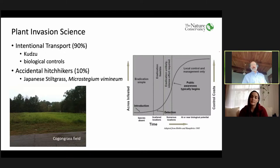But pretty quickly after that, if we wait too long, then it becomes eradication unlikely, and then local control and management only. Many of our worst offenders, invasives wise, are well into that management only location, and I think Cogongrass counts as that. However, I do think that does still give us an opportunity to think about prioritizing where we focus our efforts and keeping really great places great, and that is definitely still feasible. And I think some of what we saw out on the ANF is a really great example of that.